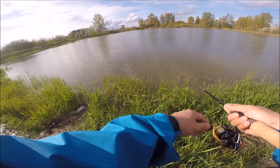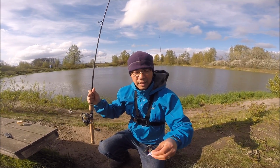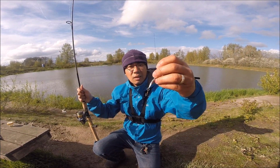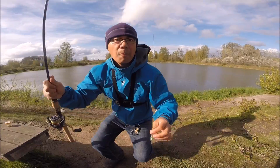Oh, they go away. Okay, guys, I'm gonna try a different Kastmaster. This one has a reflector on one side right there. So, looks like a quarter ounce or 1/6 ounce. Okay, let's try it out.